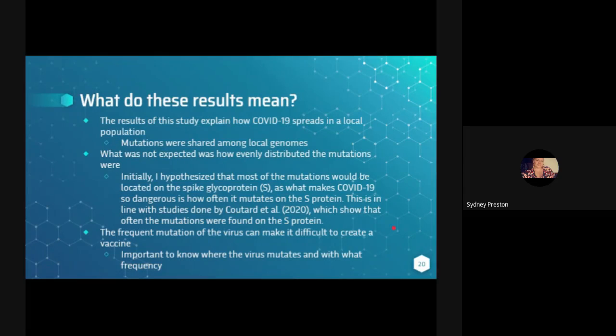Initially, I hypothesized that most of the mutations would be located on the spike glycoprotein, as that is what makes COVID-19 so dangerous and how it mutates on the spike protein. This statement itself is in line with studies done by Coutard et al., which show that often the mutations are found on the S protein. And again, if I was to look back at my pie graph, you could see that there were a lot of mutations on the S protein, but of course, the ORF1a and B had more mutations because of just the fact that they're larger proteins overall.